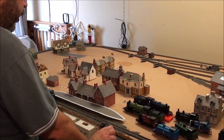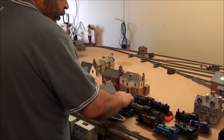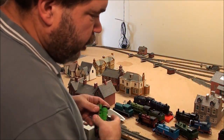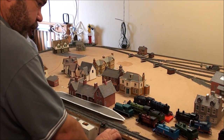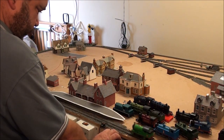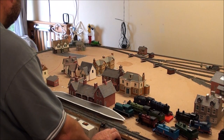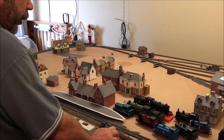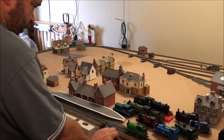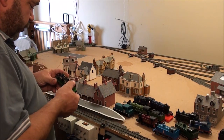Whoa, he's starting to get really fast. I think some of these just need a bit of an exercise as well. I can guarantee many of these haven't been used for a while. So why is Percy going the wrong way? Ooh, his motor does not sound too good. Percy, why are you squealing like that? You got a bit of an icky motor, maybe?